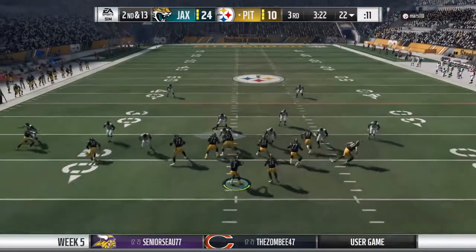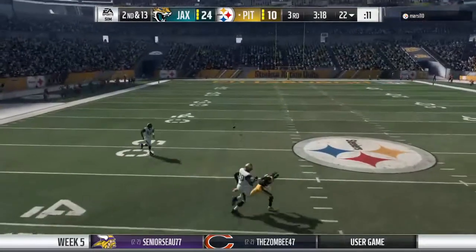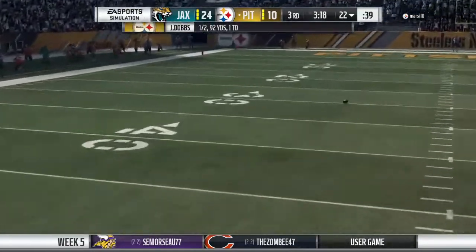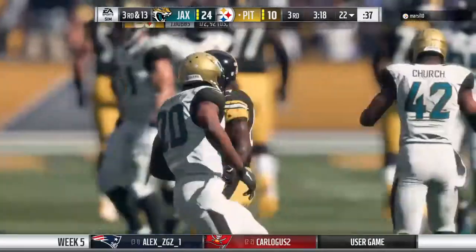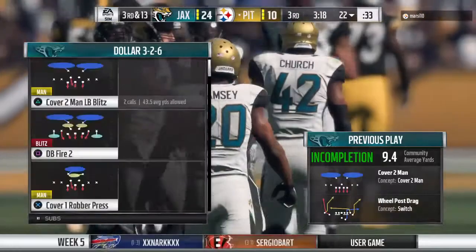On second down, Dobbs. It's incomplete. Took a shot, couldn't connect. Antonio Brown, the intended receiver. And it'll bring up third down.